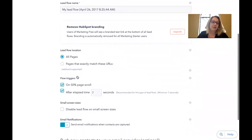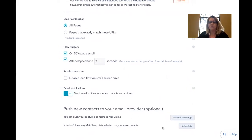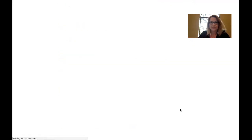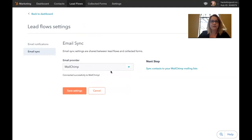So I'm going to just say here for the flow triggers, if someone is scrolling 50% down and they're halfway down the page, I want it to pop up. Or if after 7 seconds on the page, I want it to pop up. Something interesting you'll see here too, something I've already done, but I'll go in and show you. They have a really, really easy integration with some of the mainstream email providers like MailChimp, Constant Contact, GetResponse. So if I were to go into here to manage my settings, this is where I would actually be able to say, for the first time, I want to sync up this lead flow with my email marketing tool. So I'm going to do that.